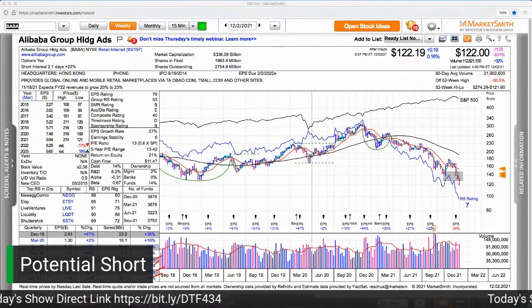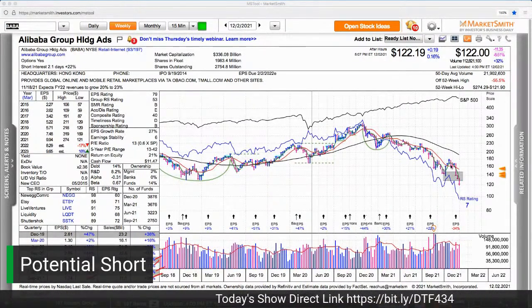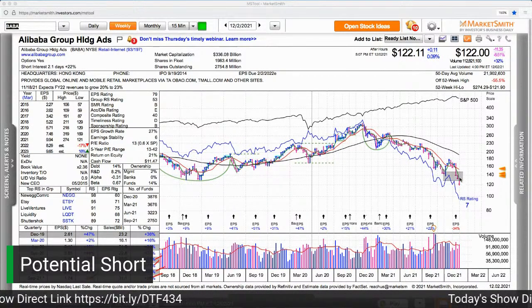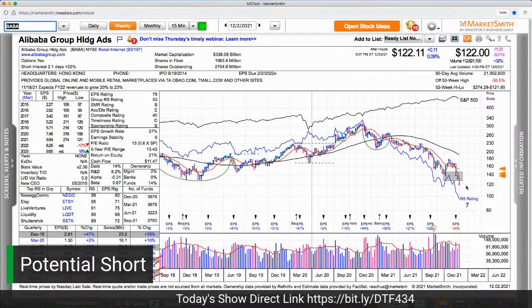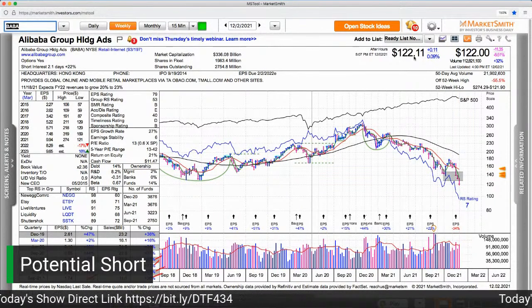I do think if it rallies up to the 40-day line, then we might have up to the 10-week line, since we're on the weekly charts, not on the daily charts. If it rallies up to that 10-week line, then I think that might be a very, very good short. That would be right about here, about 152 or so. It's got a ways to go. We'll see, but it is rallying.